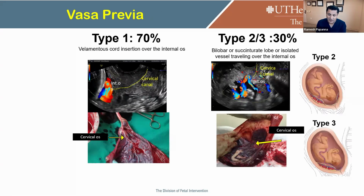And these make up, at least the literature says, 70%. In fact, I think it's less than that. It's probably around 40 to 50% that are type 1 Vasa Previa, but all the others are type 2 and type 3, because more often type 3 are missed in the diagnosis. So type 2 or type 3 is everything else.